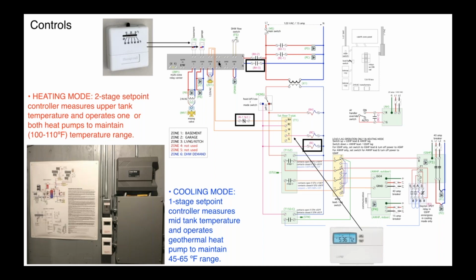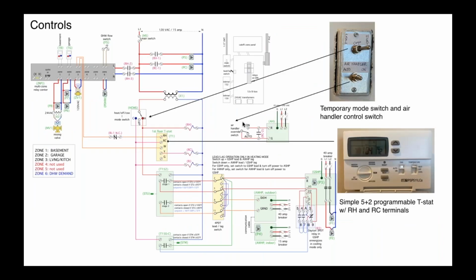I'm still not completely clear on why that was happening, but by using another normally open terminal on an existing relay, and again, that's the beauty of having that extra pole there, we were able to break both neutral and line. I think we were getting some feedback back through the transformer here. We also put in another relay contact here that breaks. So basically we isolate that multi-zone relay center completely during cooling mode, and that resolved the problem. No issues.